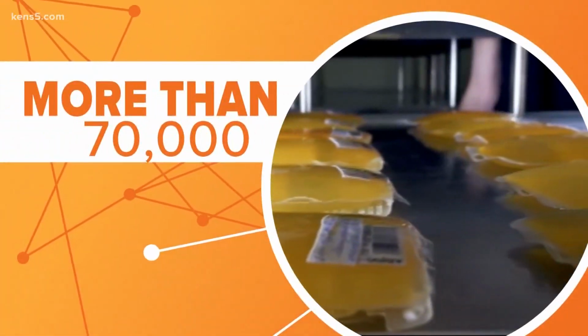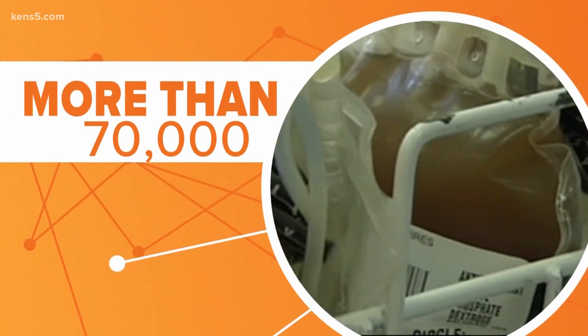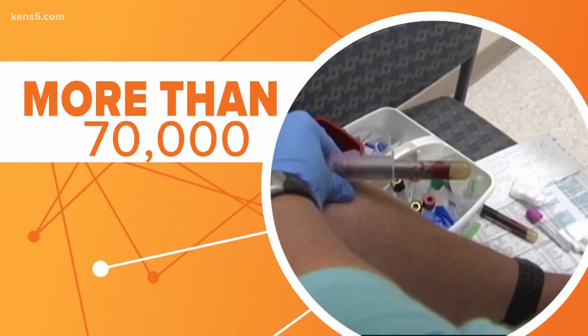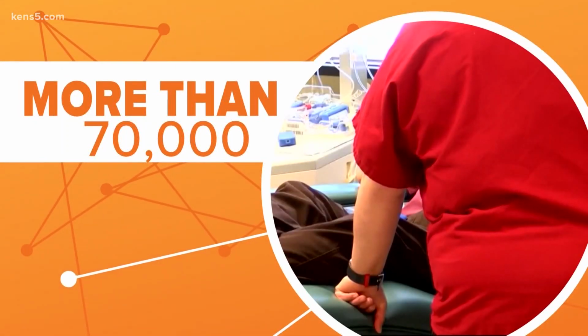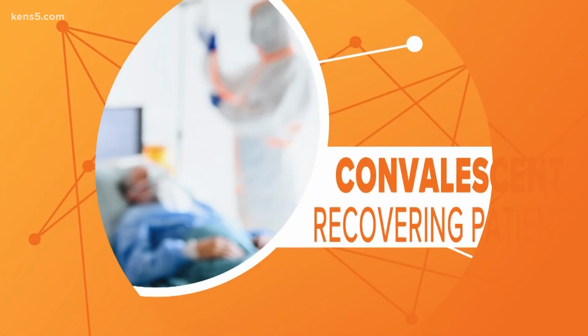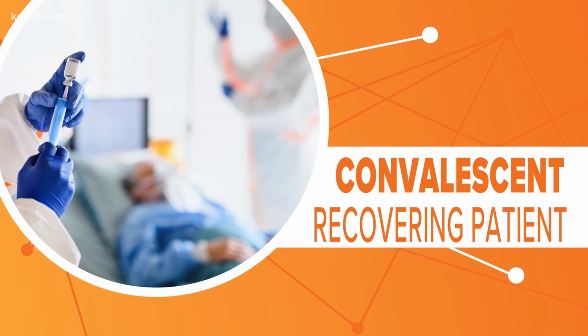More than 70,000 people are using convalescent plasma as a treatment for COVID-19. Thousands more are on the list to receive it. But how does it work, and could it help you? Let's connect the dots. To understand how convalescent plasma works, we start with a simple definition.